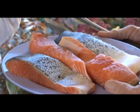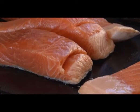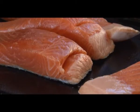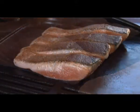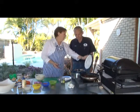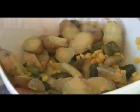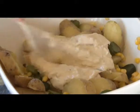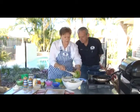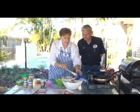So, Marion, here we go. Let's start putting this fish on the barbie. And I normally like to cook my fish around about 3 minutes each side, depending just on the thickness. The fish is nearly done, Barry? Yes. How much longer has it got? Probably about 90 seconds, Marion. Okay, well I think I'll get the potato salad because we want to eat it hot. I love the shallots, shallots or spring onions and the fresh capsicum.